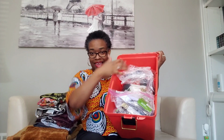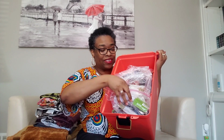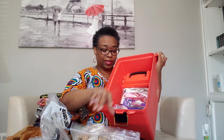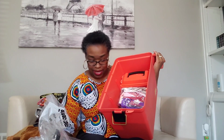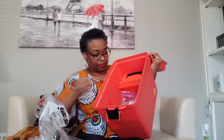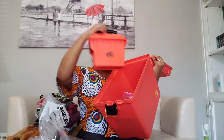And then inside, guys, I'm gonna tilt this so you can see. I got a lot of stuff. I just have everything in baggies. So elastics, buckles, trims, miscellaneous, zippers, buttons. I did buy a second caddy, guys, a little one here.